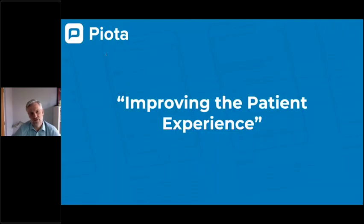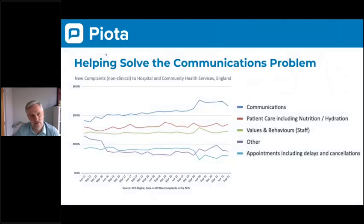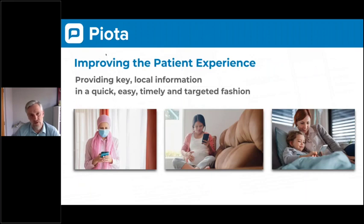So let's talk a little bit first about improving the patient experience. Over the years, it's not a new phenomenon, but communications has always been a big problem for the NHS, health and social care sectors, in that people aren't getting the information they need in a quick and timely fashion, having to search around for it, or they find it difficult to liaise with their providers. So we've seen this as an issue for a long time, and we think that our solution helps solve that problem. We're looking to improve the patient experience.